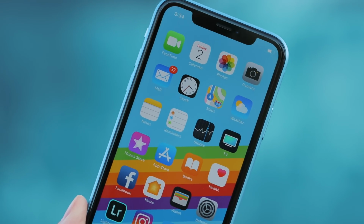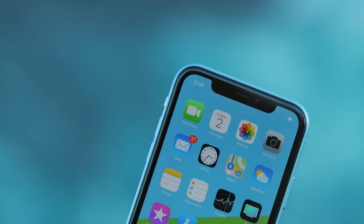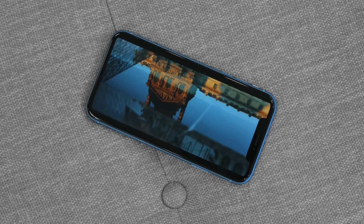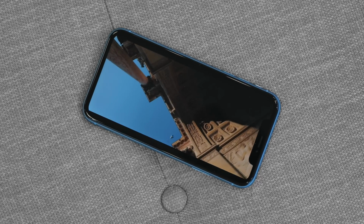I think when it comes to price difference though, the display is what people have been talking the most about. On this phone, you're going to find a Liquid Retina display that is LCD with a resolution of 1792 by 828 with a PPI of over 300. Even though this is an LCD display as opposed to OLED, I will tell you that this is one of the best LCD displays that I've seen on a smartphone.